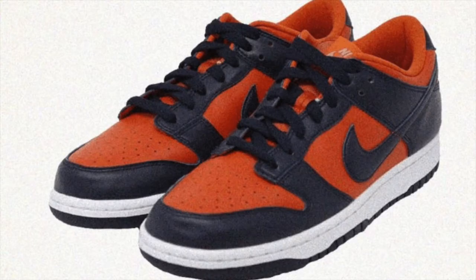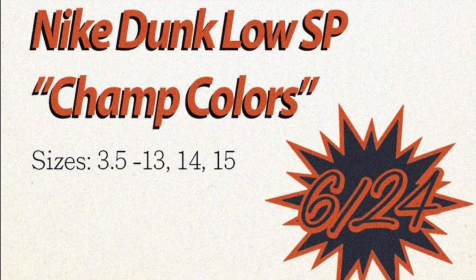Any raffles, go for them, because they're also probably going to go a little bit up in price after the drop. Maybe they start at $250, and in a couple months they might be at $350, just because of the Dunk hype, and these recent Dunk Lows have been performing really well.